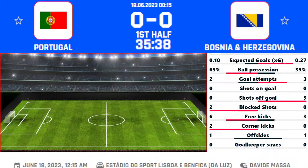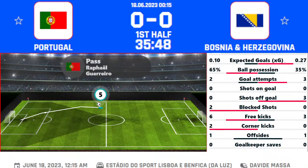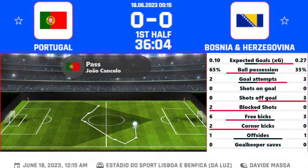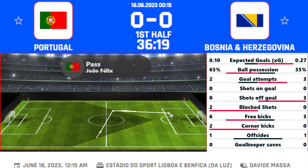The substitutes for Portugal: Dalot, Jota, Horta, Inacio, Oze, Leo, Neves, Otavia, Patricio, Pepe, Semedo, and Vitinha. The coach for Portugal is Martinez. Now for Bosnia, the substitutes will be Bilbija, Gezibologovic, Hamulic, Podro, Manillo, Milsevic, Pirik, Persic, Rakic. And this is how it looks like, guys.